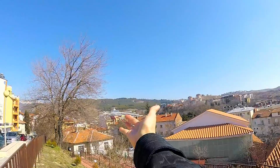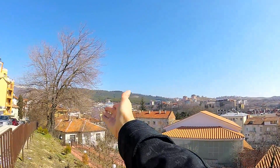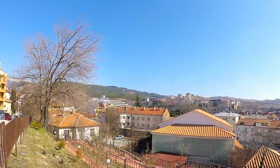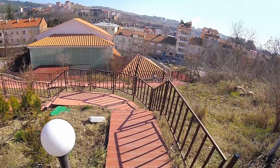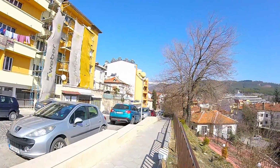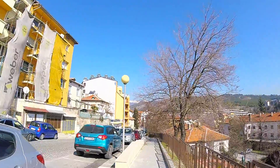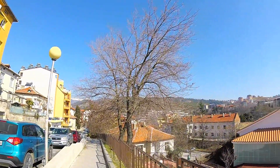You can see that white building with no windows there. The main street, Macedonia, is right behind it. We obviously can't walk here, unfortunately, it's locked. But you can just walk all the way down there and turn to the right, and you will be in the center. Or just go straight and you will end up in this beautiful park.